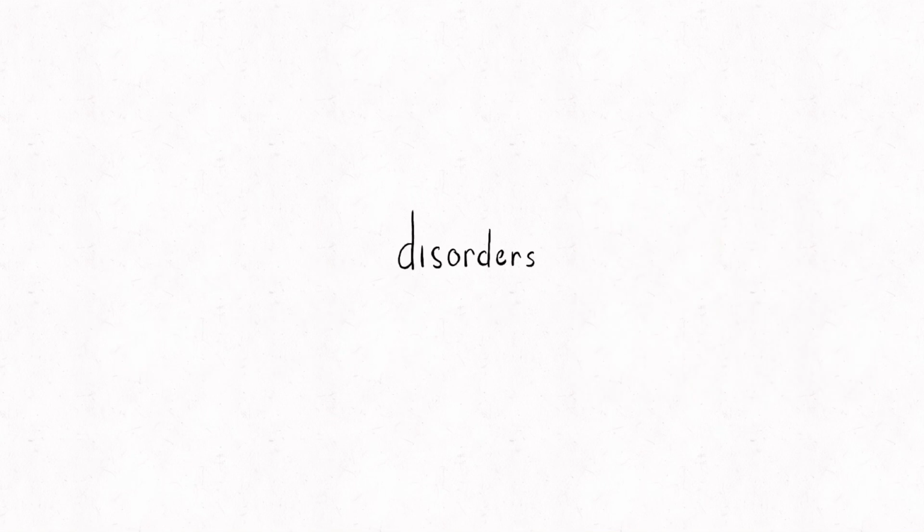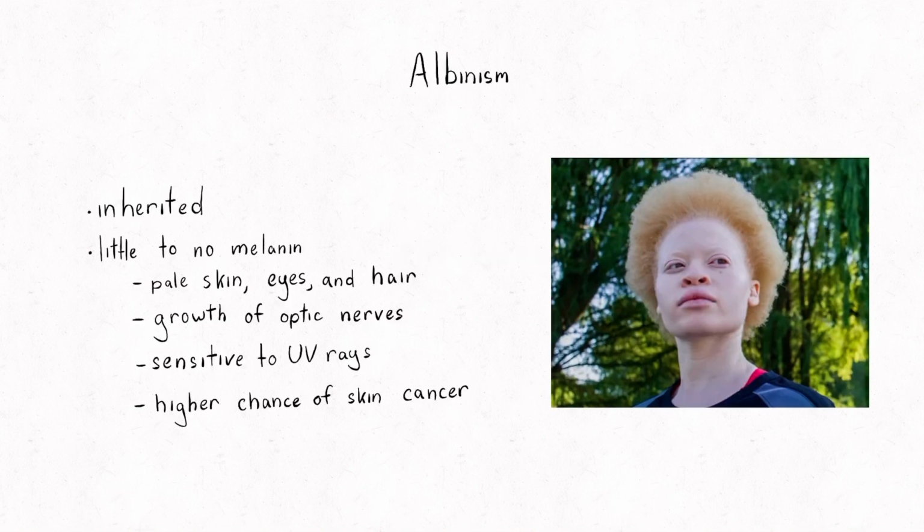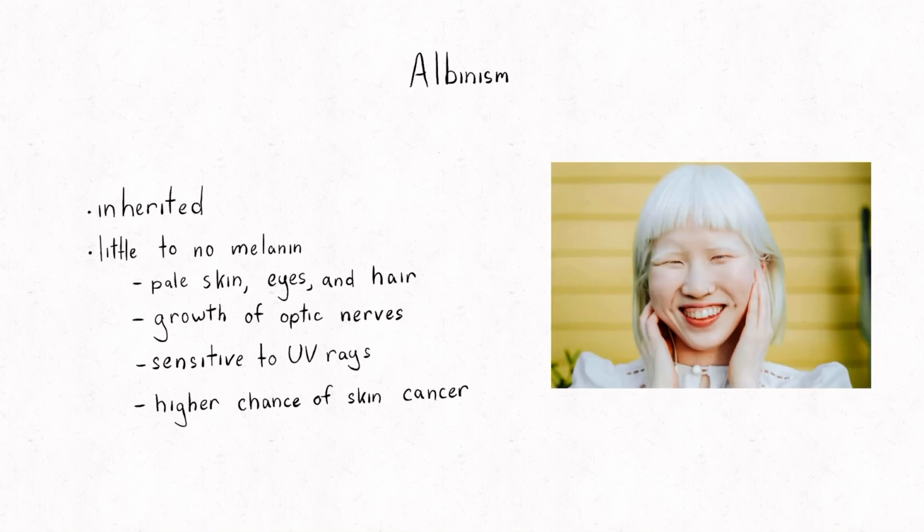UV radiation and other heat sources aren't the only things that can negatively impact the skin. Genetics also plays a part in some diseases and disorders. One of these is a genetic disorder called albinism. Albinism, or oculocutaneous albinism, is an inherited disorder, meaning it's genetic. It happens when your body has very little to no melanin. Melanin determines the color of your skin, eyes, and hair. Melanin also helps with the growth and development of the optic nerves.